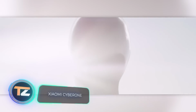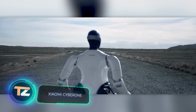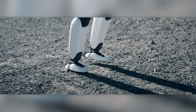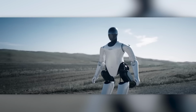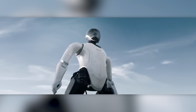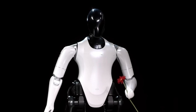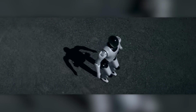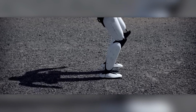China is not far behind. The famous company Xiaomi introduced the Cyberone robot. Surprisingly, its main audience is not scientists or the military, but ordinary people. First of all, the robot's designed for household chores. The model is able to navigate in space, recognize people and their emotions, and respond to them. It has an OLED screen instead of a face, so at night it might even scare you.